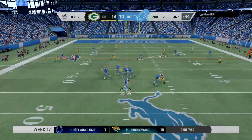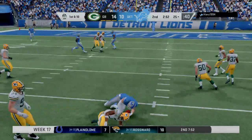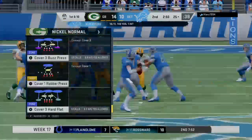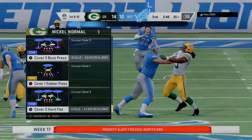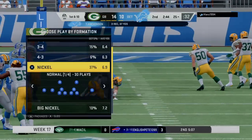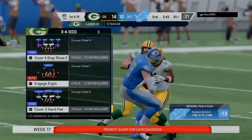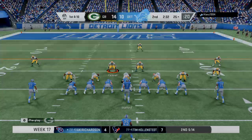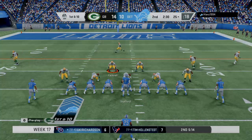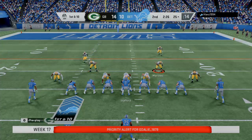Out of the gun, Stafford. Open man, he's got him, the tight end, Hockenson. And they're able to get this one past the 30 down to the 25. 11 yards there and a Lion first down. They gave up the completion there, but this is what zone defenses count on. Catching the ball and not much run after the catch. Back-to-back good plays have them on the move on first down.